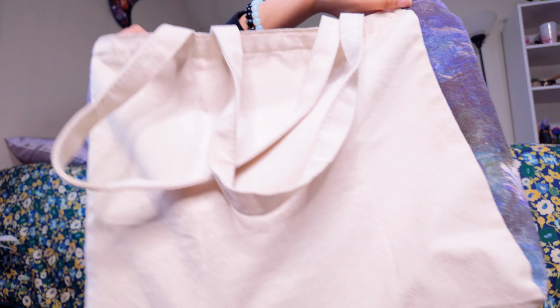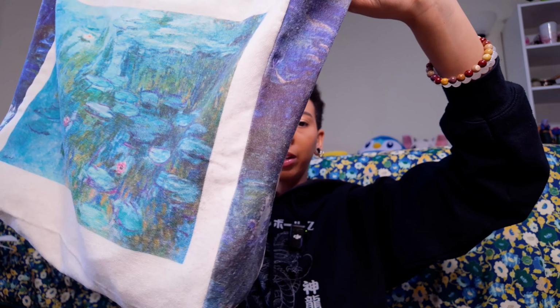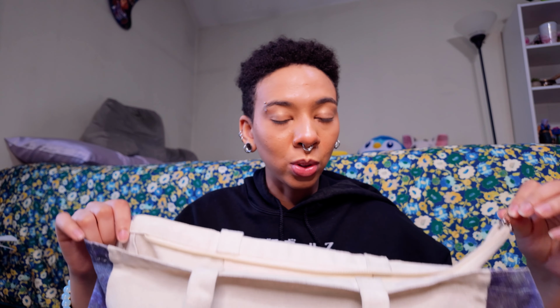And then the back of it is blank. I wish it was all around it, but this is fine. And I really like this because the top you can actually zip. And most tote bags I've noticed, they don't have zippers to seal it up so all your stuff falls out.